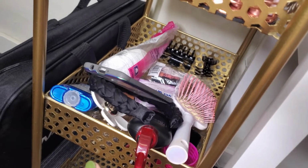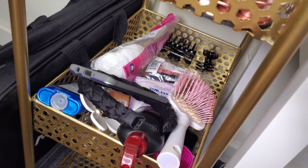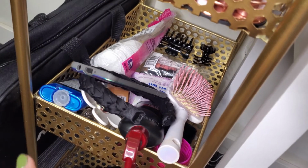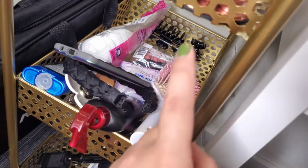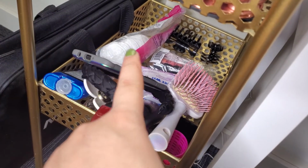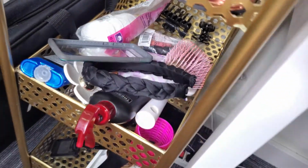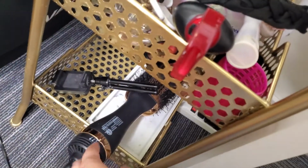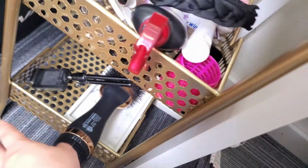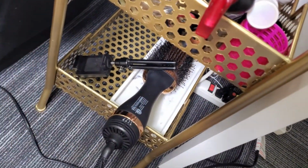Moving on to down here. Down here is just kind of more junk, but it's junk that I use on a daily basis. So like deodorant, my heat protectant spray, my hairbrush, claw clips, my little pads for my toner, perfume, etc., etc. And then down here is kind of empty, but I put my hair dryer here because I style my hair every day. And then just a random tripod.